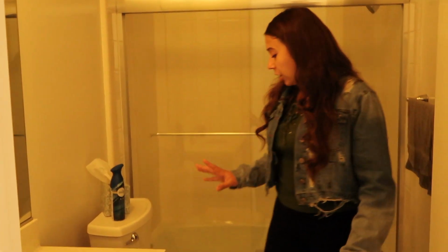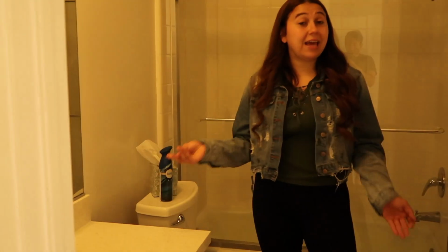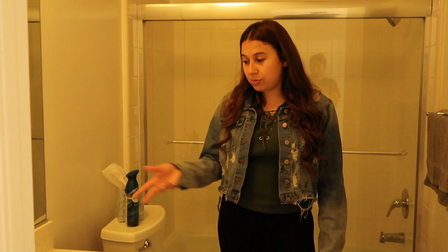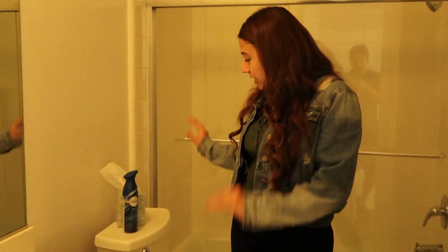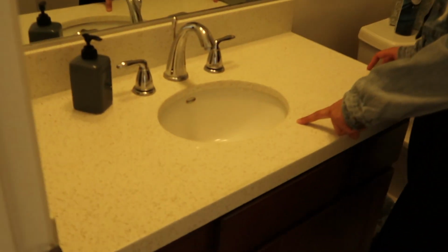All right, so this bathroom right here, it's pretty noisy when we turn on the light, but this is our roomie's bathroom. We did set some stuff in here just because, like I said, we did have a gathering lately. And we need to make sure that everyone's comfortable here in the bathroom. Some little soap dispenser, Febreze, you know how it goes, toilet paper. This is her bathroom.